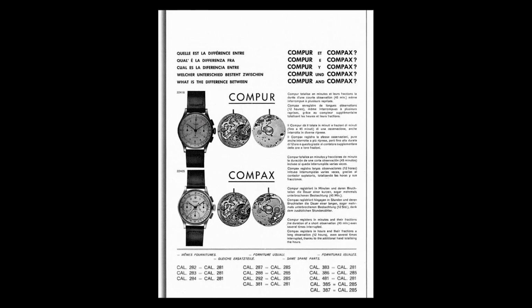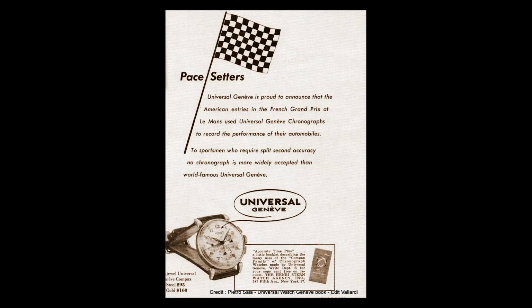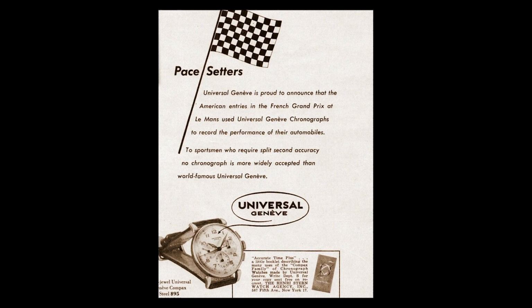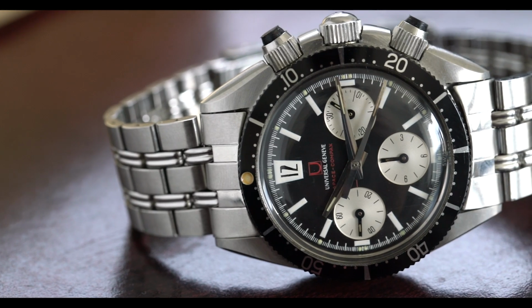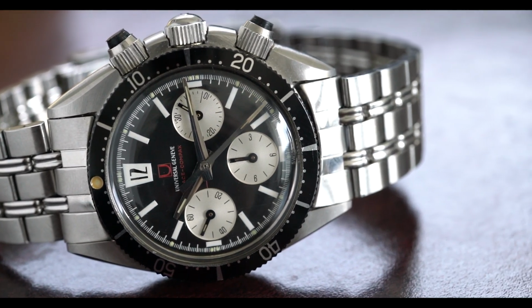There's a lot of really interesting Universal Genèves outside of just the Polerouters. There's the Space-Compax, and they made a whole range of steel sport watches, which are really, really interesting. And the Space-Compax is definitely one of them in the chronograph range of watches that came from the brand in the late 1960s into the early 1970s.